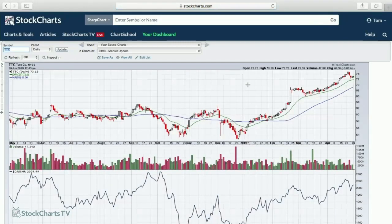TTC, Toro Company. Look at the move up with earnings back in February. Another one with big candles. Look where we pulled back. We hit the 20-day and then took off. From that 20-day test at 66, within about 5 or 6 weeks, we were up almost $9 on the stock, which is maybe 13, 14%. Pretty good move. So if you're patient and wait on these stocks, you can find some great opportunities.